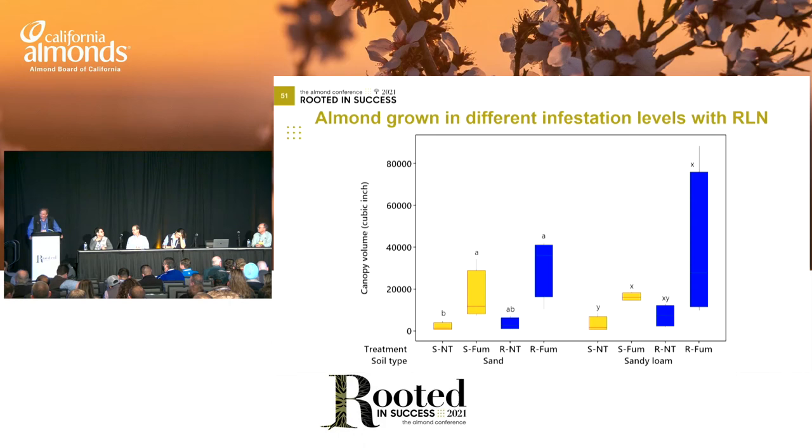You see on the left-hand side when the stuff was planted into sand, you see NT for non-treated, fume for fumigated, and we planted susceptible rootstock in there, that would be Nemagard, and also a resistant one, which was either left non-treated or fumigated. And we did that in sand and sandy loam, and you see in both environments, both genotypes do benefit from a soil fumigation. So what's the big deal about resistance?